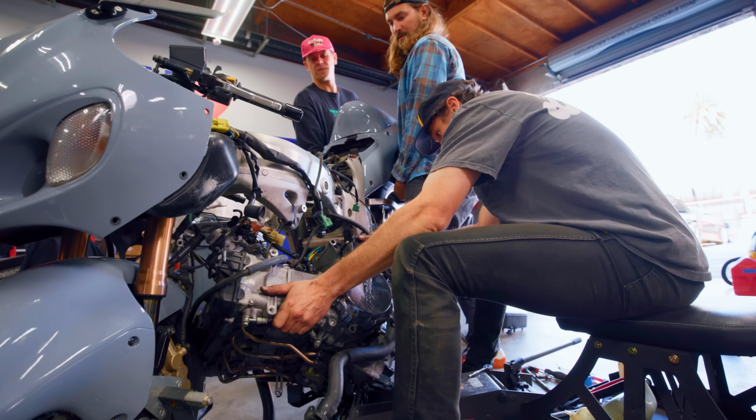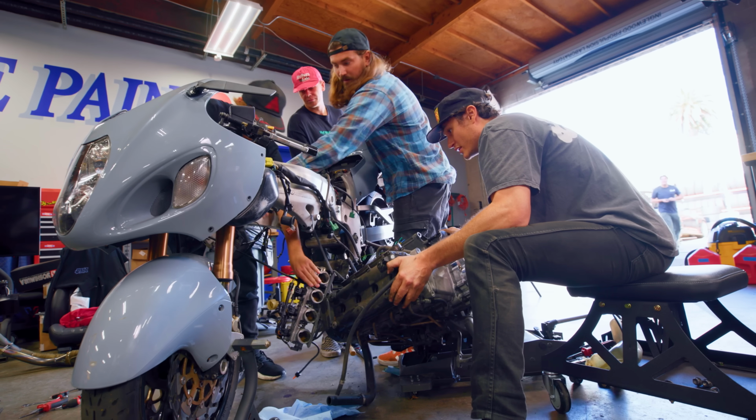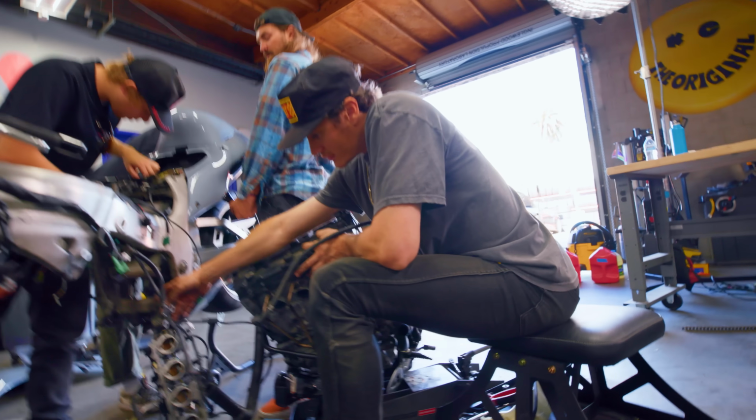What am I on here? Hold on. Well, you just got this here. Okay, let's just disconnect it right here. And that's a way to remove a motorcycle engine.